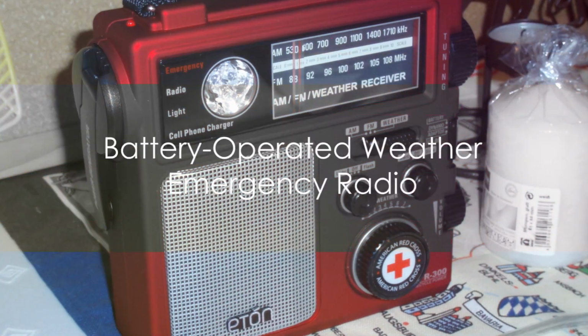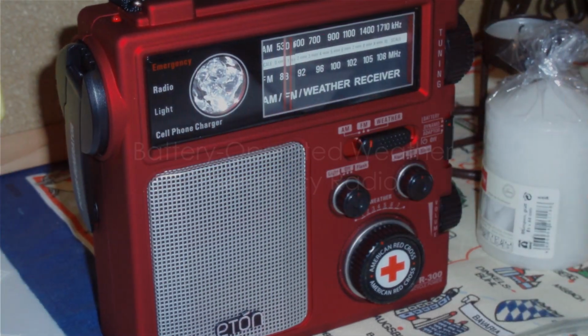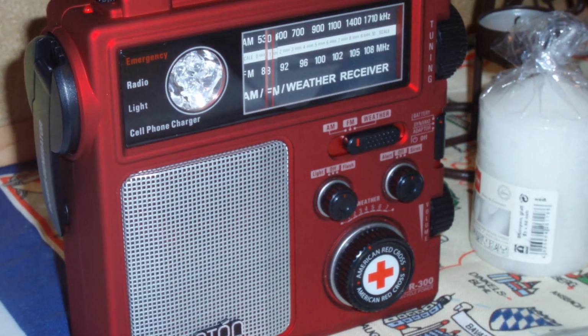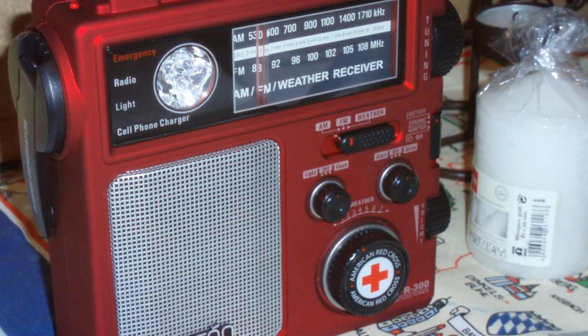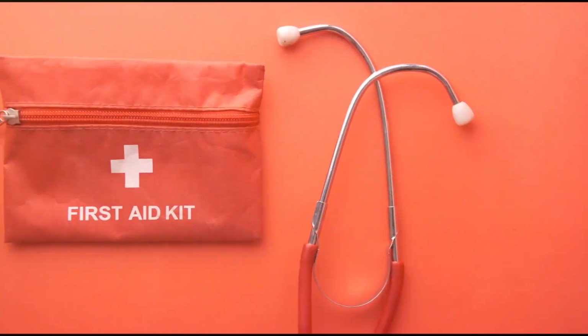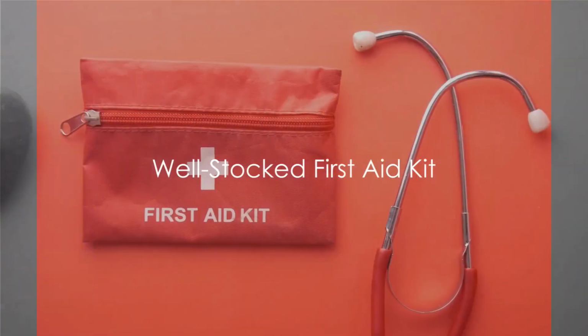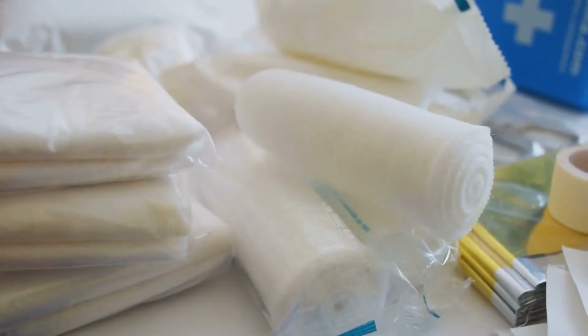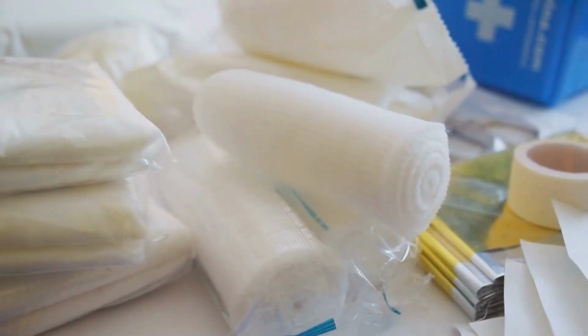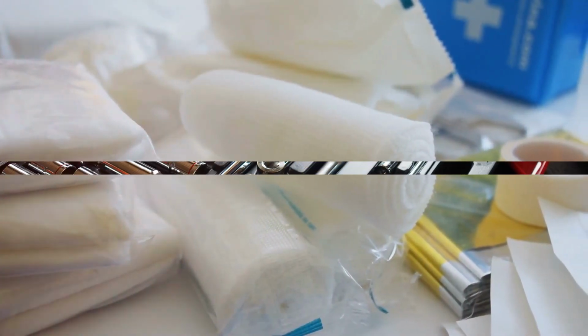One item that should never be overlooked is a battery-operated weather emergency radio. This device will keep you informed about any severe weather conditions or natural disasters in your area, helping you steer clear of potential danger zones. A well-stocked first aid kit is an essential part of your RV emergency kit. It should include bandages, antiseptic wipes, tweezers, medical tape, scissors, pain relievers, and any prescription medication you may need.